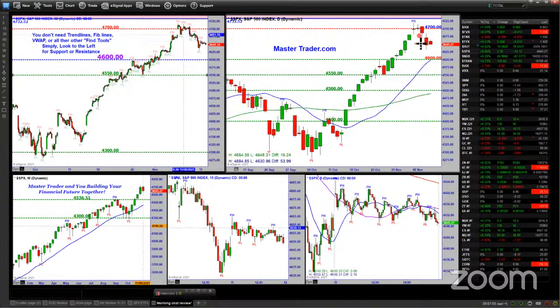And now we're getting a price correction within an uptrend where any significant support is way down here, which thought process leads to any pullback that is reasonable within this move is buyable. So minor resistance on the weekly pivot at 4,500.